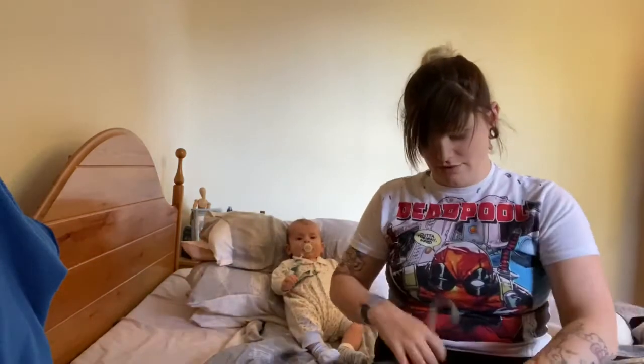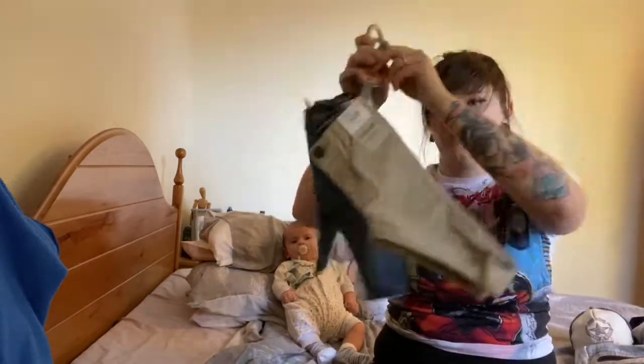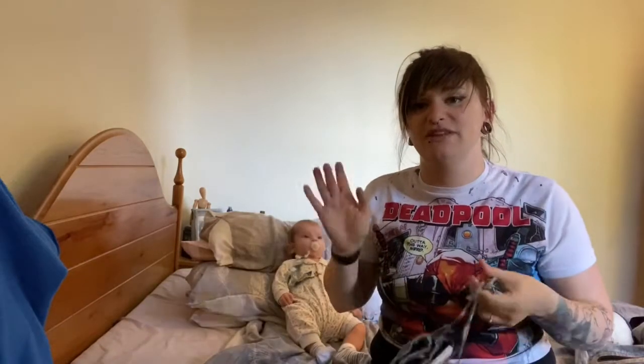Now, jeans, chinos, had some in the last size, love them, they still fit him at the moment.